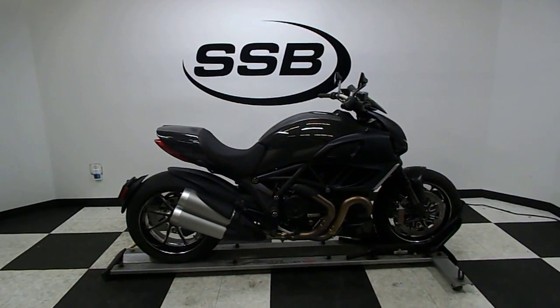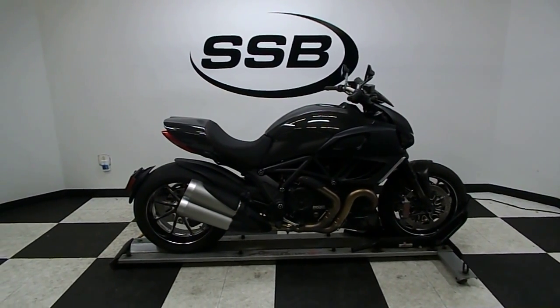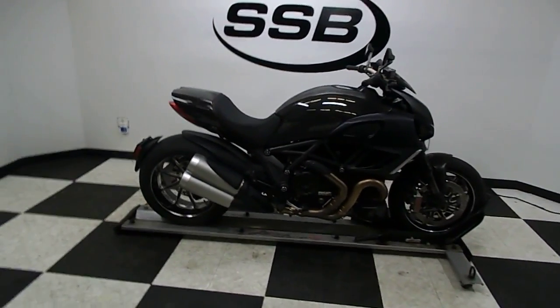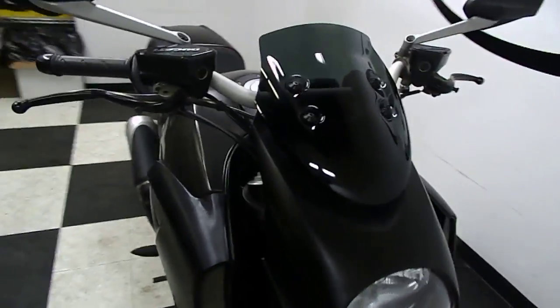Today we have a 2012 Ducati Diavel. This is a carbon fiber body on this one, so very limited production, very hard to find motorcycle. Bike's got just a little over 2,700 miles on it, so let's take a walk around, show you the highlights.